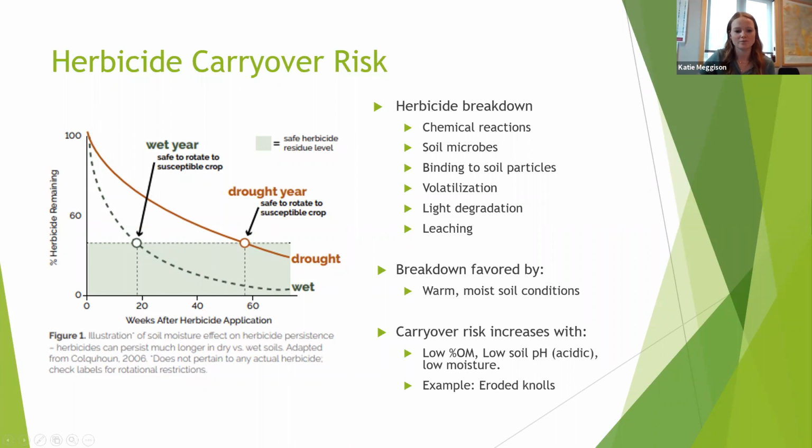The illustration that I have here on the screen is showing the percent herbicide remaining in the soil in weeks following application, and it will decrease in an exponential pattern over the weeks. It's showing that in a wet year, it will decrease much faster, reaching a point where it would be safe to plant a susceptible crop at, for example, 20 weeks. These are not hard numbers. This is just an illustration. And then in a drought year, it will be significantly slower, causing your point where you could plant a susceptible crop to be 2 to 3 times longer than if you had a good season.